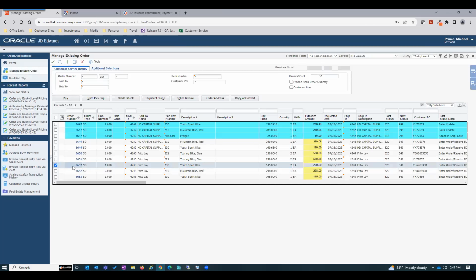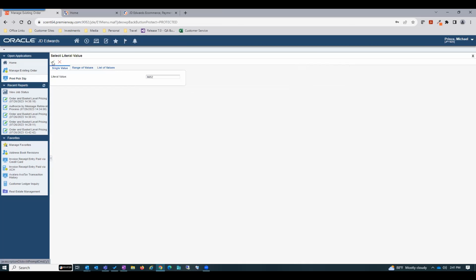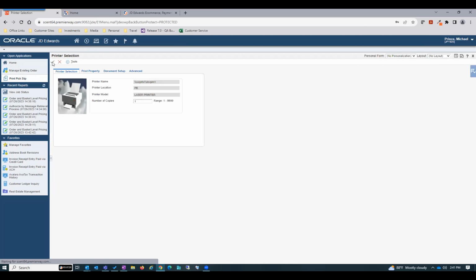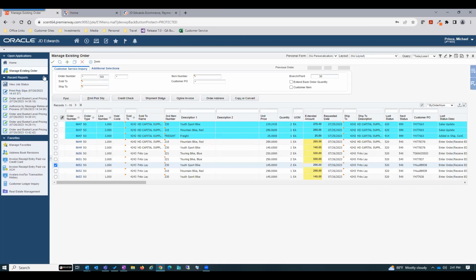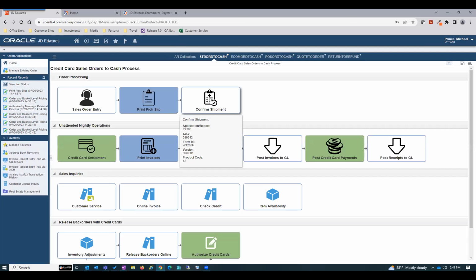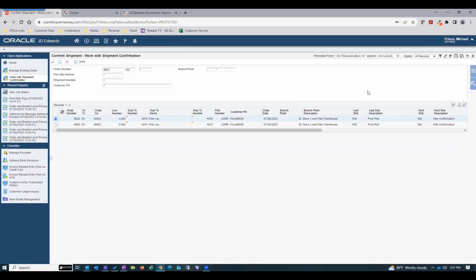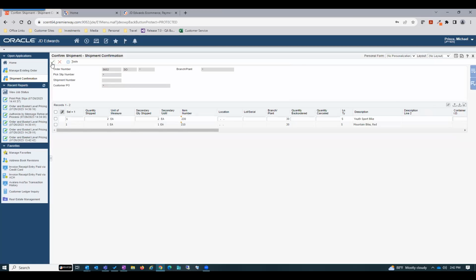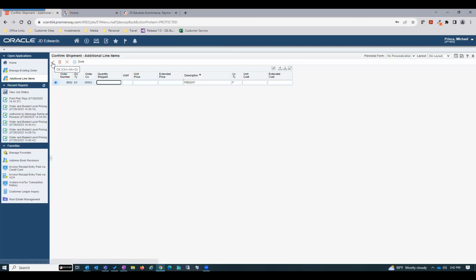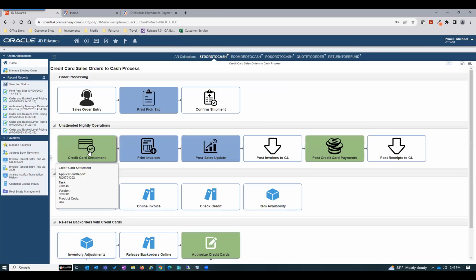So let's take this order 8652 and walk it through its steps. We'll run the pick slip real quick here, or just let it finish. Once pick slips are done, we can do the next step in my process, which is the confirmed shipment process. And we'll ship confirm all of my order lines. Then we'll move to the next step, which in my environment, again, is the settlement process.